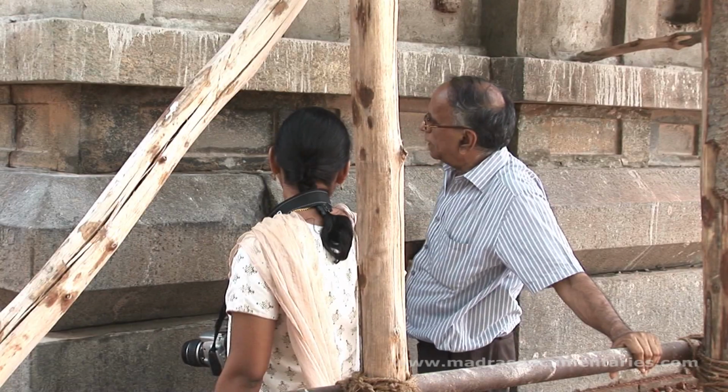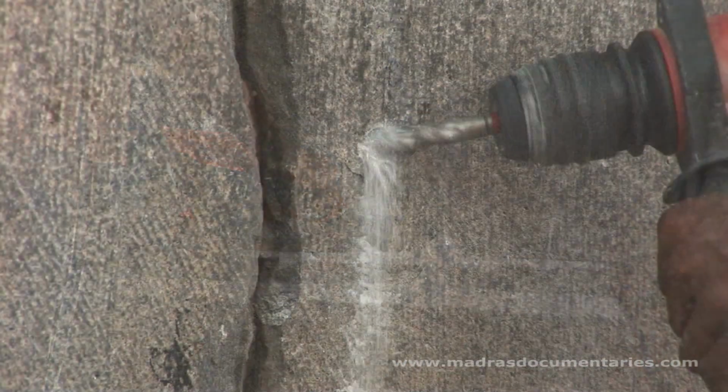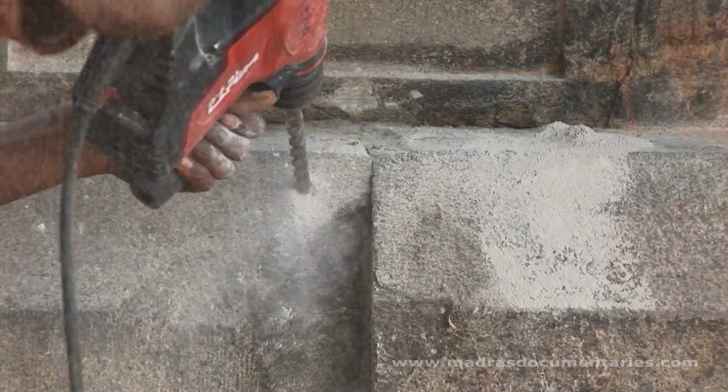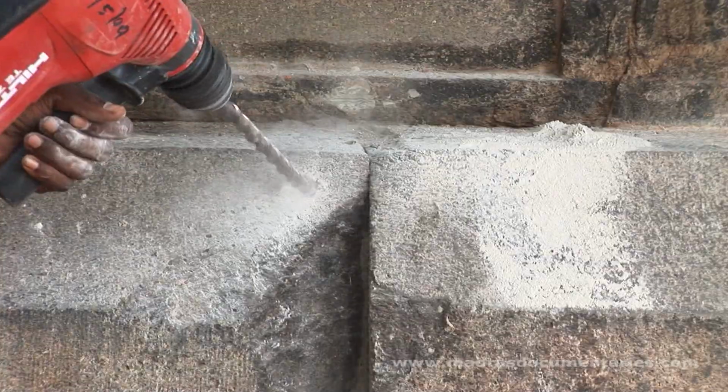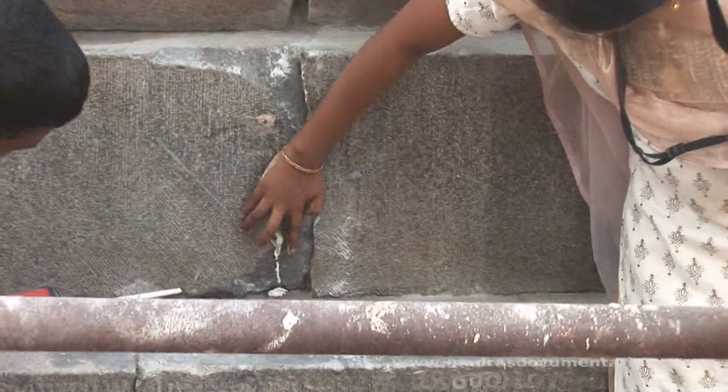The work was slow and difficult, and over days the structure was made as good as new. The technique was so effective that the ancient builder may walk by the foundation and not realize the work had been done.